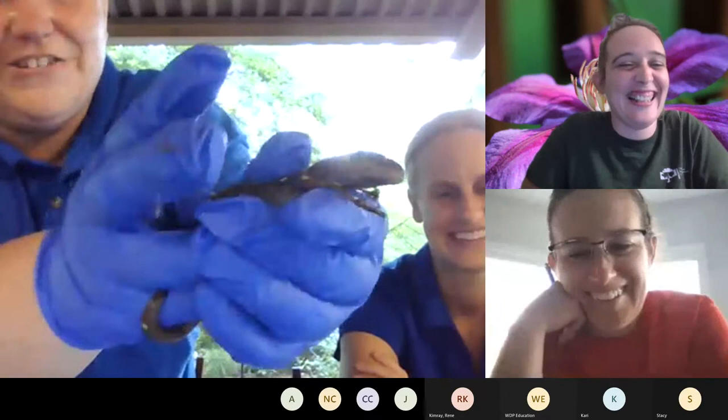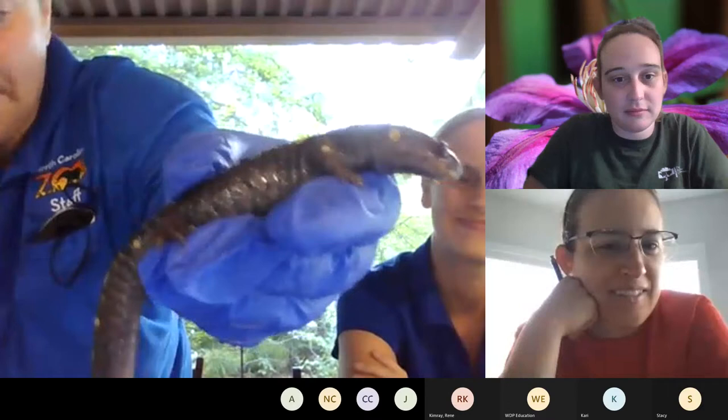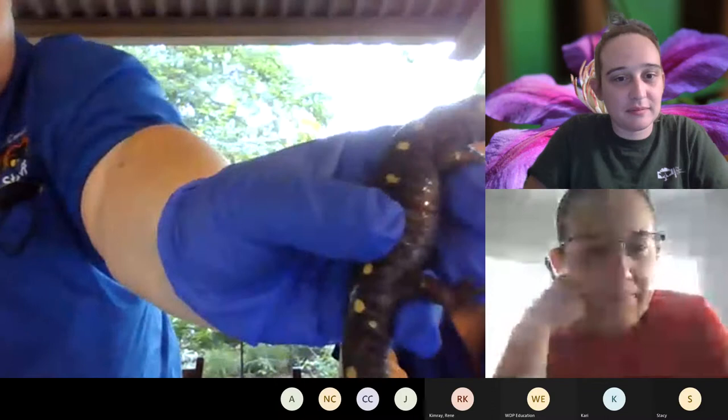This is a pretty common size, I would say. Somewhat large? Would you say somewhat large or pretty medium? It's marbled salamander size. Medium size. Yeah. We have lots of really small ones. Thank you. The punny name was a great one. And spotted because it has these large yellow spots and they are in two lines down its back, basically.